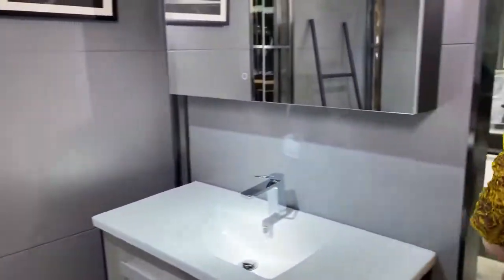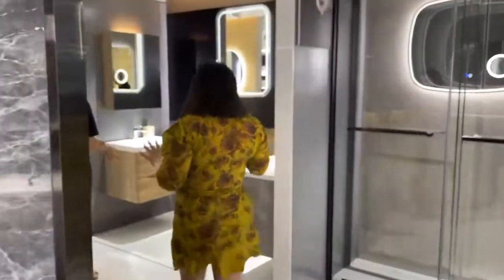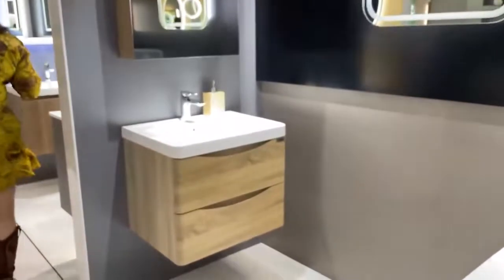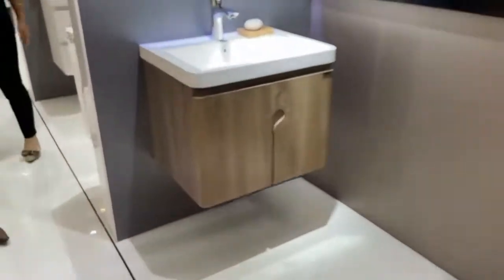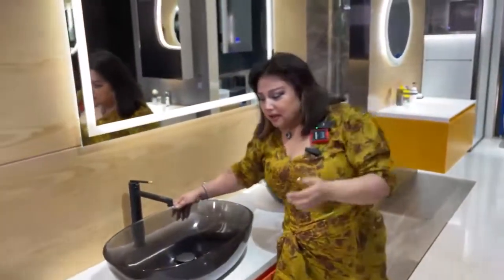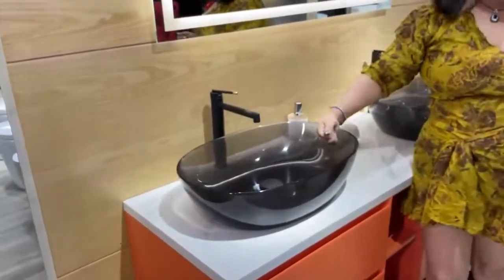Please, I'll show you more designs. This is all our wholesale models displayed in the showroom. This is the resin basin in the gray color. It's special.